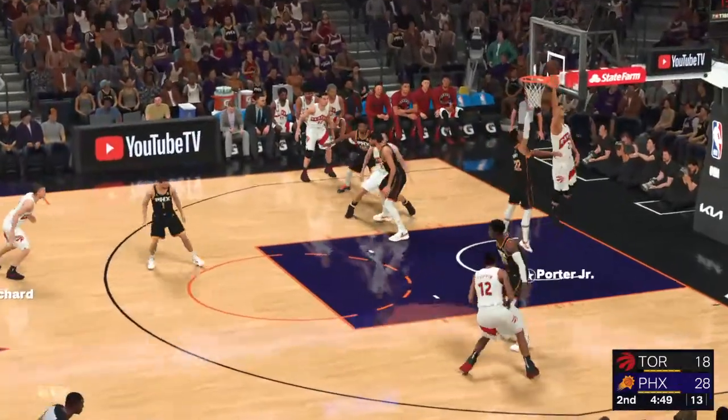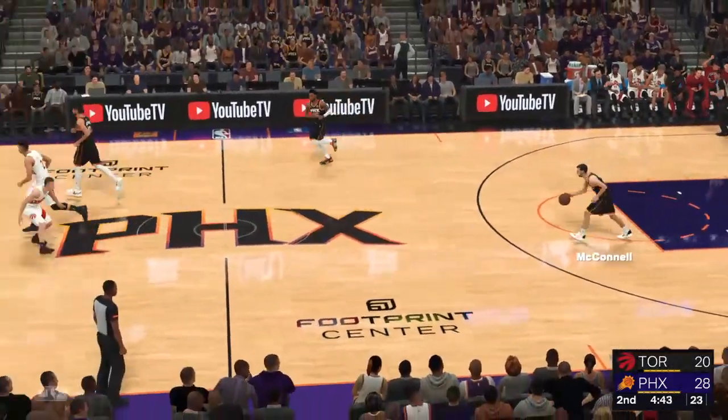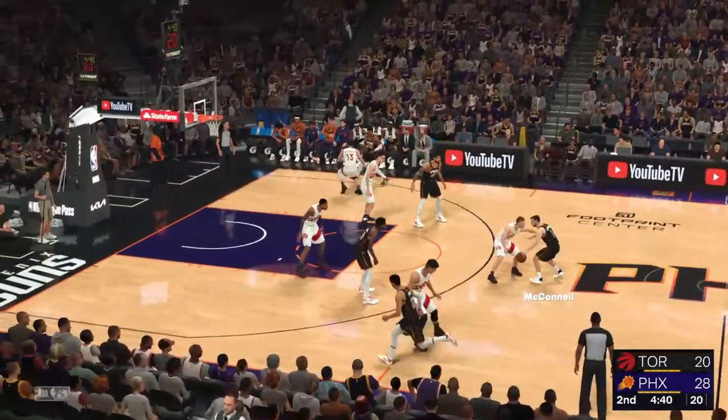To the middle. And the shot is good. The Phoenix Suns make it back down to 8. Those were necessary points from Porter. Yeah, they've gotten into a nice flow this quarter.